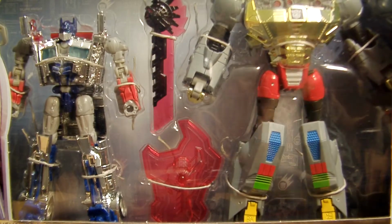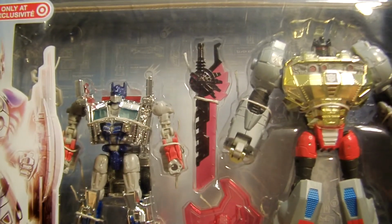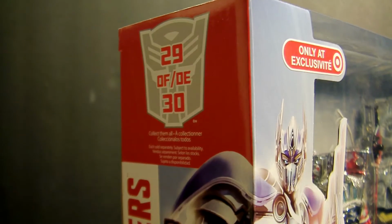So on to my favorite line. Yes, that'll be Transformers. This is the Thrilling 30 that has actually been out since, what, last April, May of last year. This is number 29 of 30, so it's pretty much done, guys.